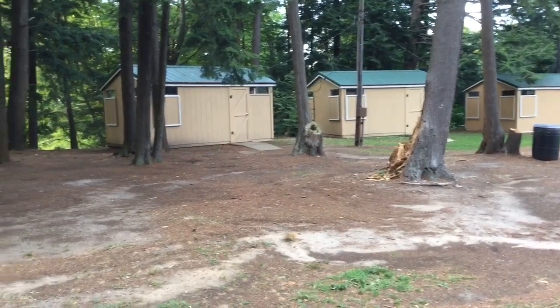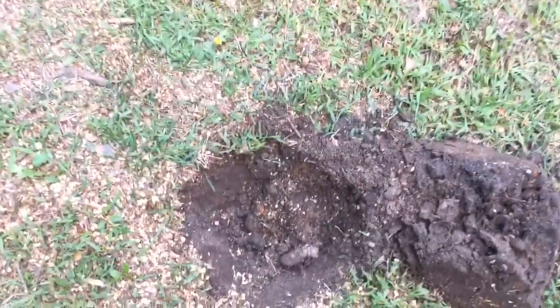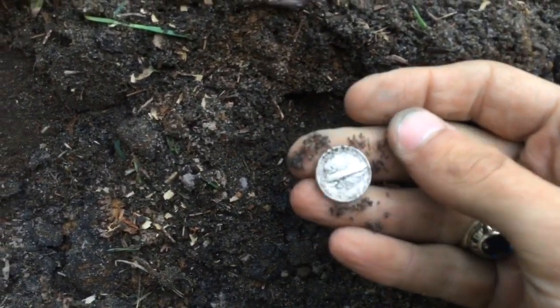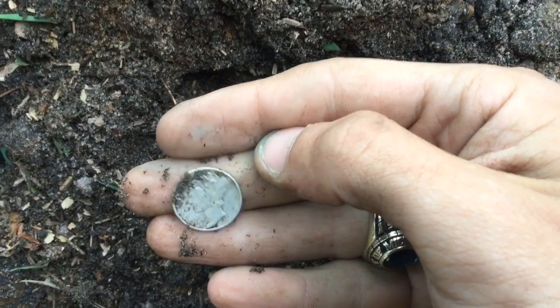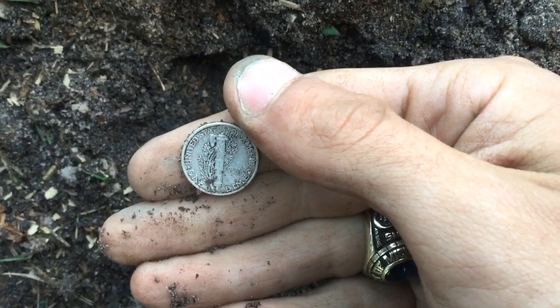Not bad at all. Now this looks like it'd be a good detecting spot, right? Really old cabins. And it is a pretty darn good spot. Again, I've been over this place a lot of times. And looks like we got another silver. Merc. Let's get a date there. 1942. And no mint mark, but it looks like we got some pretty good bands on that.